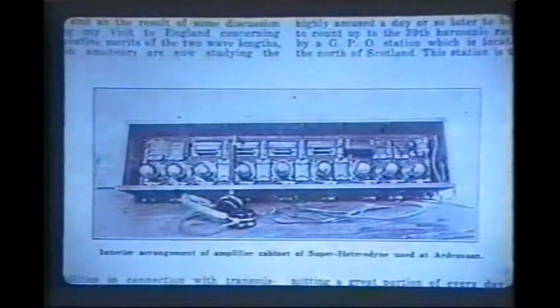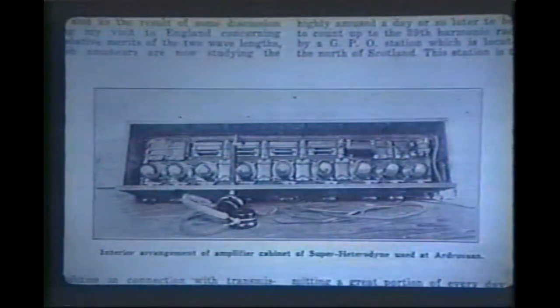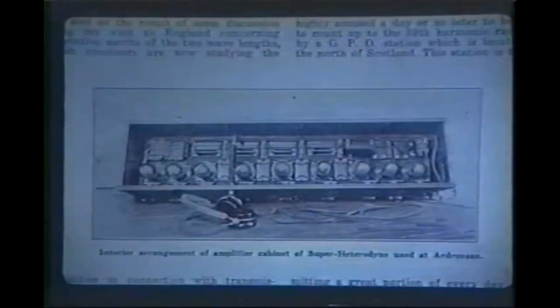Godley used the regenerative RA-10 receiver plus the ultimate for the time, the newly designed superheterodyne. This is the superhet circuit. All triodes, since it was before the multi-element tube with high gain. Note the many resistance-coupled IF stages instead of transformers.